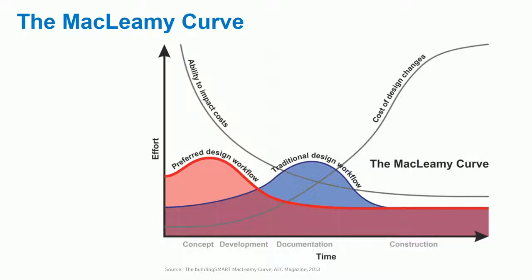The other thing I bang on about within the company a lot is the McLeamy curve. I don't know if everyone knows the McLeamy curve from Patrick McLeamy within the Building Smart group. But obviously it talks about the impacts of costs, and costs going up as the design changes, as the project gets further towards construction, and how the preferred design workflow and BIM wants you to work at the front end. And I'm probably telling this to everyone that's seen this thing before.